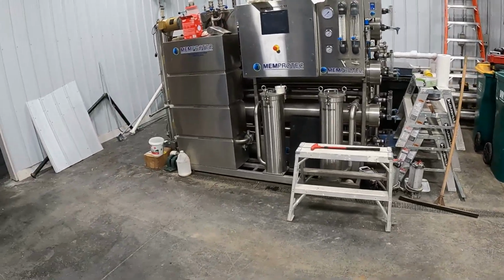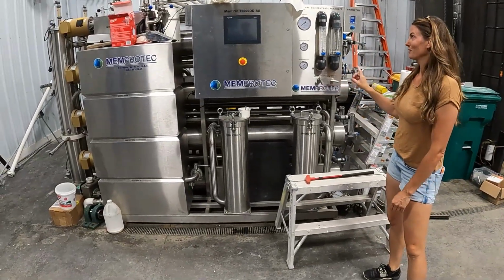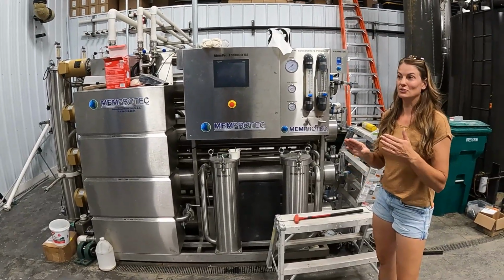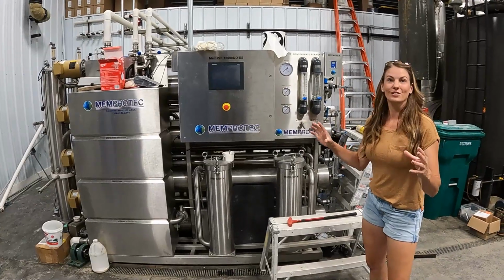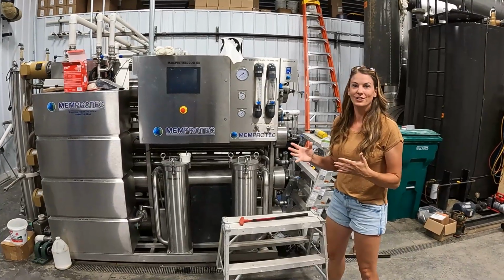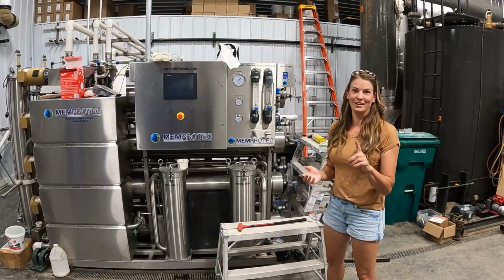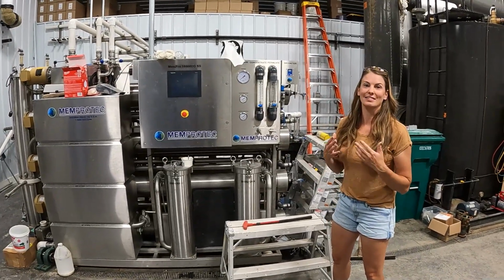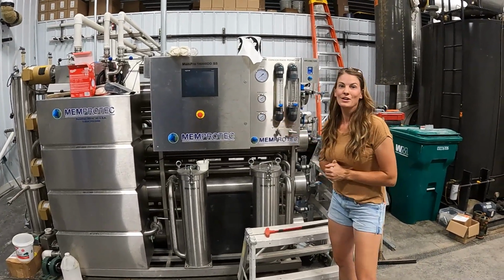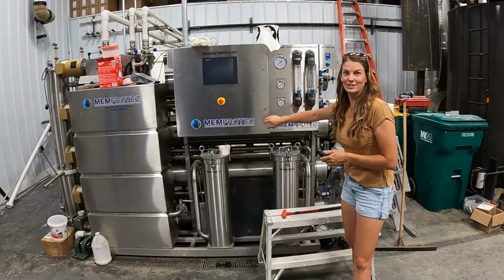And then right here is our reverse osmosis machine. The reverse osmosis machine drastically cuts down on boil time, which, if you've ever made maple syrup, it takes a really long time because you're literally boiling down a ton of liquid to get 1 gallon of maple syrup. Depending on the sugar content and the time of year, it can take anywhere from 42 gallons of sap to 70 gallons of sap to make just 1 gallon of maple syrup, which means you have to boil off a lot of moisture. So the reverse osmosis drastically cuts down our boil time. We ran about 1.2 million gallons worth of sap through this machine last year.